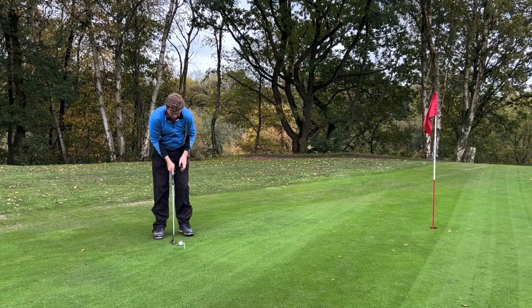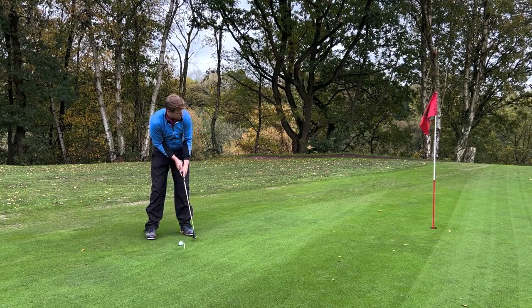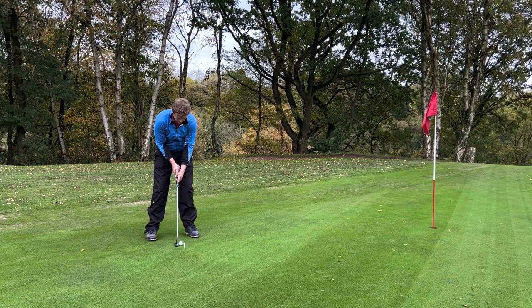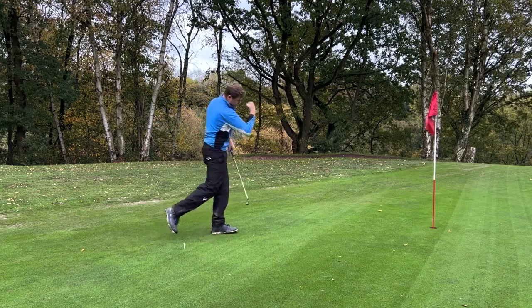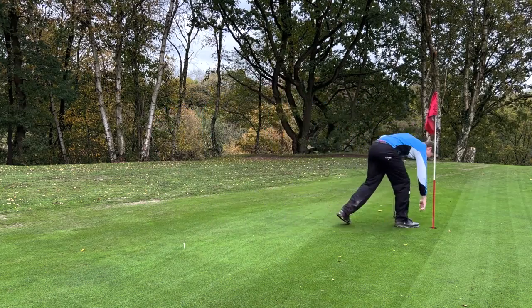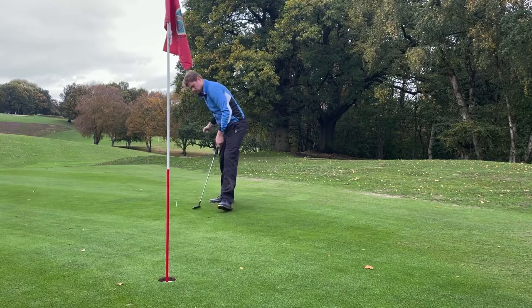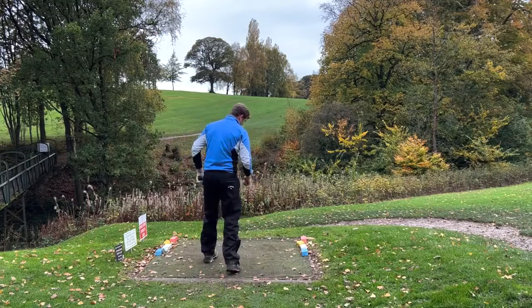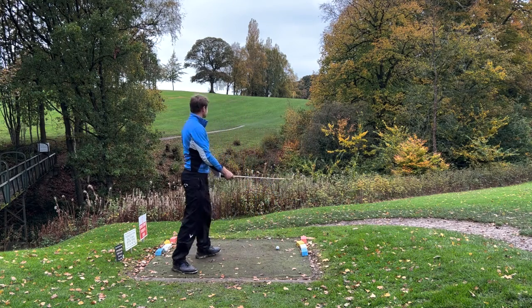Rescue us, lad. Come on. For three under through four. Oh, yes. Come on! Get in there, sunshine. Here we go, sports fans. Right, team, mate. Lovely stuff. Lovely little putt, that, wasn't it? Lovely. Three under through four.